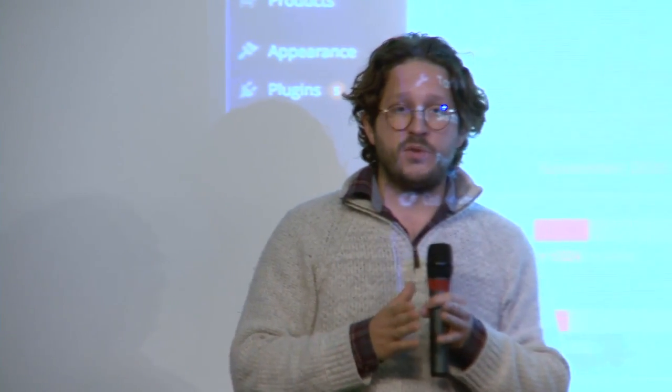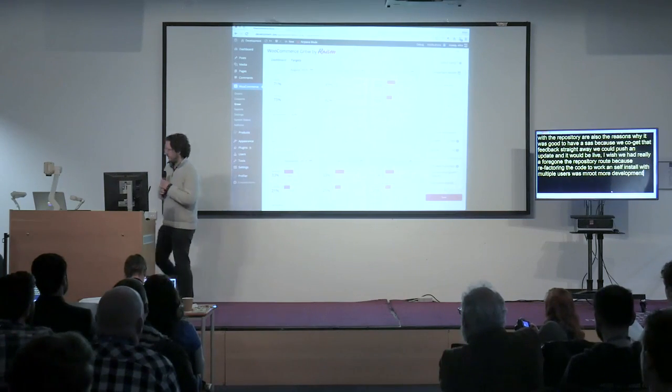So it all led us to moving away from the repository and building it as a self-installed WordPress site where somebody would be able to log in, create an account, and use what we have built. And all those reasons I just mentioned about the problems with the repository are also the reasons why it was good to have a SaaS, because we could get that feedback straight away. We could push an update and it would just be live. I wish we had foregone the repository route, because refactoring the code so it worked on a self-install with multiple users was a lot more development. But hey-ho, life's all about learning.